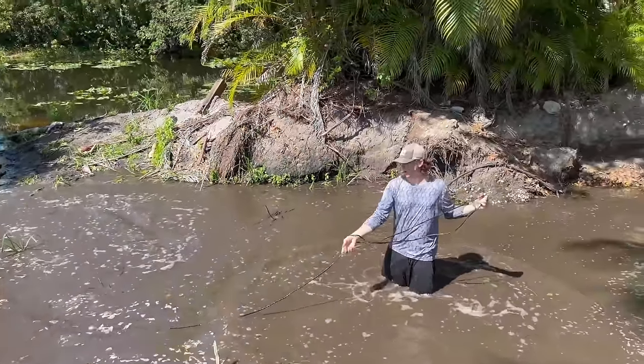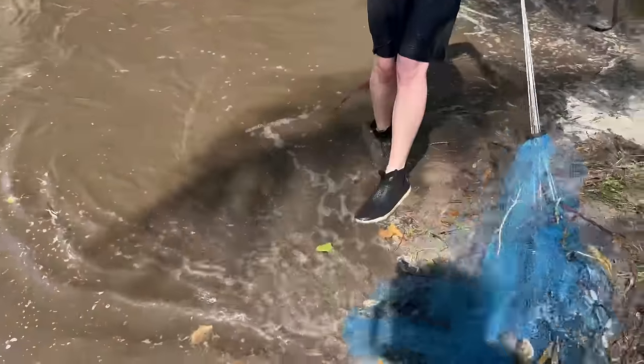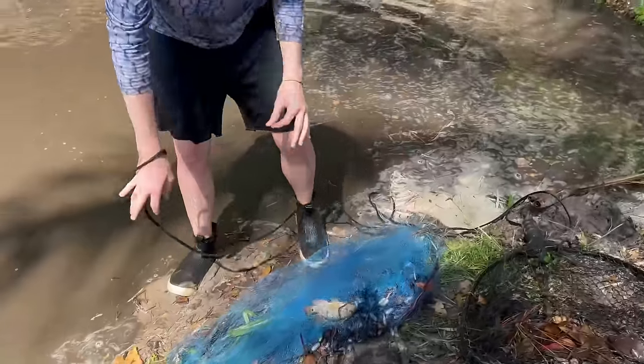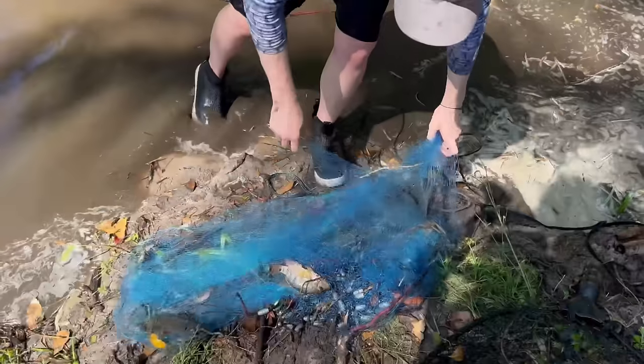Pretty good. That was good. I got something. He's big. Oh, he's big. Oh, I got a lot. Oh, nice. What is that? Guys, there's big fish in here. You know it. You've seen it. We think they're big snakeheads. We're trying to catch them right now. They're very elusive, but we are catching cichlids along the way.